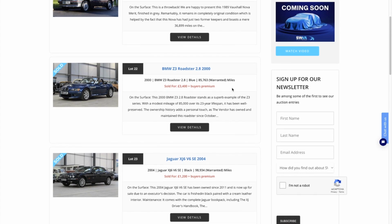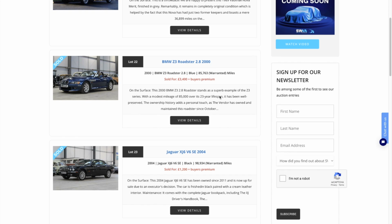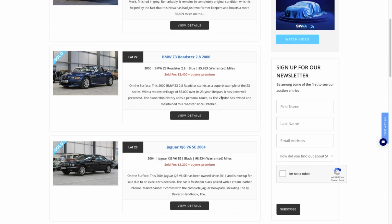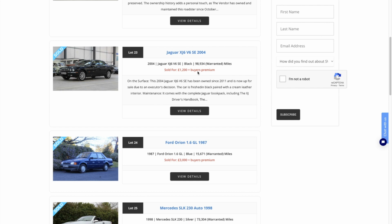Z3 Roadster, they're getting, I guess, into the classic arena now. 2.8, year 2000, sold for 3,400. A bit of smiles to the miles with the spring round the corner. Modest mileage of 85,000 in its 23-year lifespan. Then on to a Jaguar XJ6, sold for £1,200. A heck of a lot of car for that money.